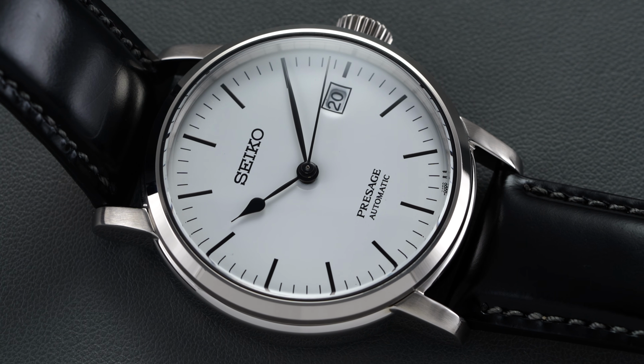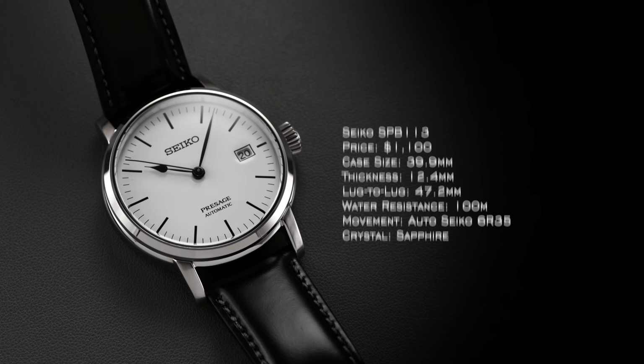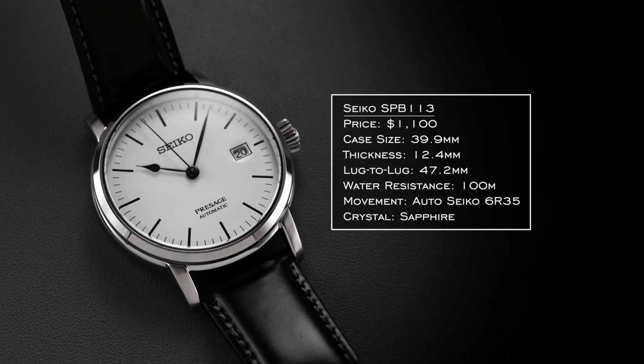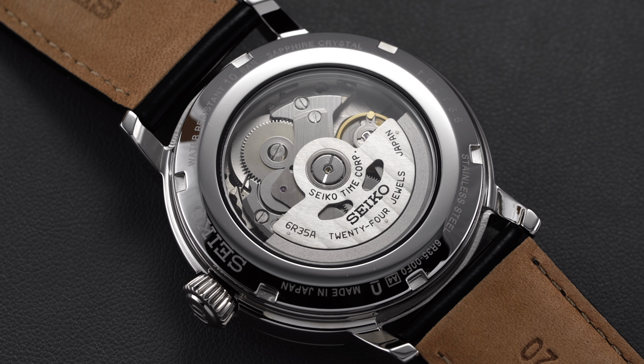So to see this in a price range right above $1,000 is very, very intriguing. 39.9 millimeter case, 12.4 millimeter thickness, and a lug to lug of 47.2 millimeters. Also getting 100 meters of water resistance in the process, and the 6R35 movement on the inside with that 70-hour power reserve.